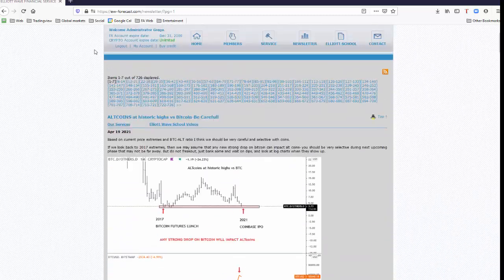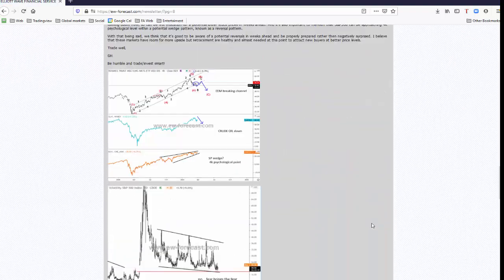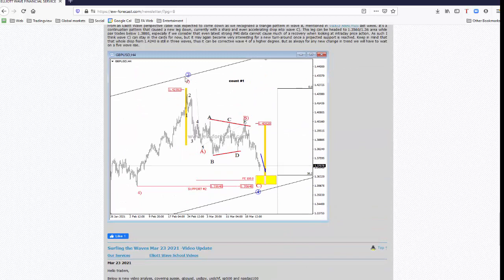So the last time we covered cable was in this free analysis, where we were highlighting that the market is trading to the downside. We actually posted a lot of free content when we were looking for a dip down here on cable towards the 1.36 level to complete a higher degree complex correction. Recently we have seen some very nice moves to the upside on cable, so I thought that this could be very important price action when we look forward for the next week or so.